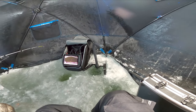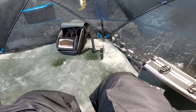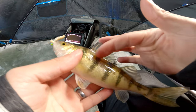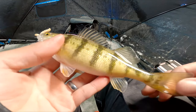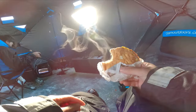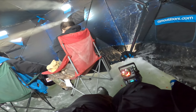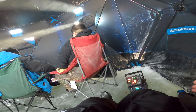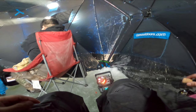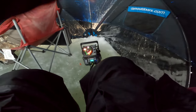Fish on. Small guy. A freaking perch. Look at this, folks. 7 stripes, dude. See ya, buddy. This fish is coming, folks. Oh my goodness. Fish on! Finally! Oh my goodness. Feels decent.